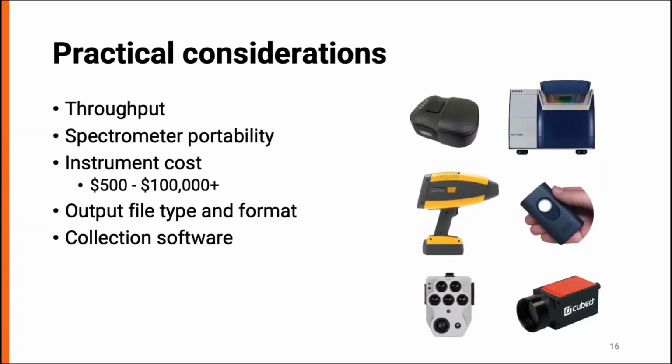There are several other practical considerations that may not necessarily affect the biological or physical data collection, but are definitely going to affect your budget or your ability to get through samples as a breeding program. So different spectrometers, like I said, can take different amounts of time for scanning, and so can affect your throughput when you're working on a batch of samples. They have different levels of portability and much different price points as well. So these, even just in this picture, range from about $1,000 to over $100,000. So there are lots of different options for many different budget levels as well.